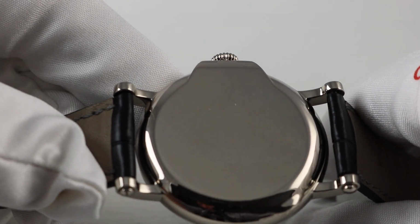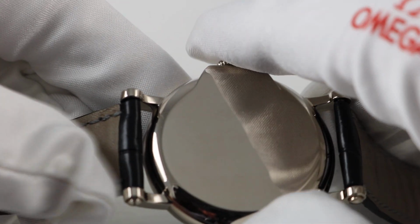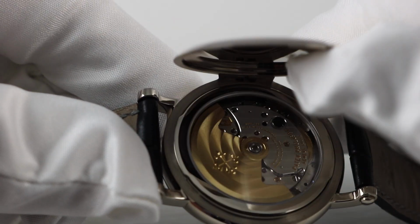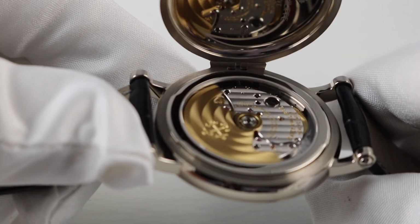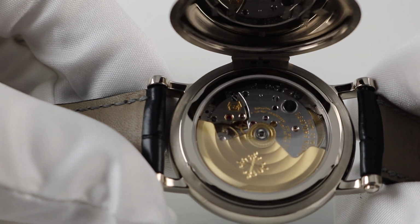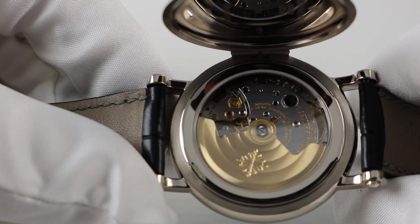So here we go. We're going to look at the case back. As you can see, it's a solid case back at first glance, and there's a little protruding lip right here, which allows you to open the case back and really admire and view that fantastic movement. That gorgeous 18 karat gold winding crown.